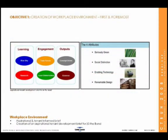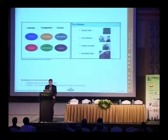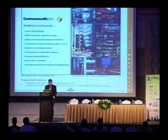Importantly, workplace environment allows for a fantastic opportunity in the kind of buildings we design. For example, our headquarters, the Bond, we looked at a development brief which we actually learned from. We went through a number of engagement workshops and looked at the outputs. It led to a building attribute which was seriously green, looked for social distinction, had enabling technology, and a remarkable design. This really formed the foundation for a unique building.